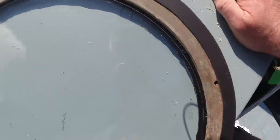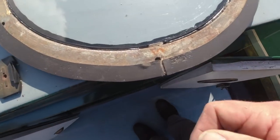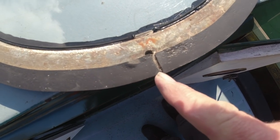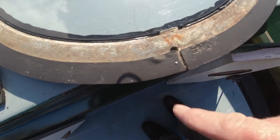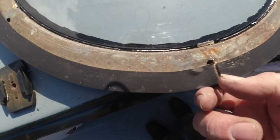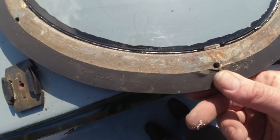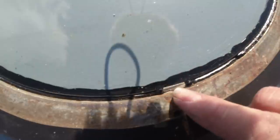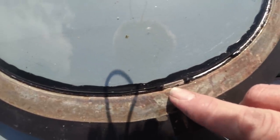Not the prettiest, but it will do the job. It's just trying to make it as waterproof as possible. I've cut a little nick in here, just so that any moisture that collects on the inside here can escape, because this is the bottom. So there's a route out there for the water. It may let a bit of air in, but it won't let water in because water goes down with gravity. And you can just see in there, I've put a little bit of the old filler out of the window.